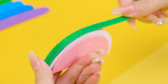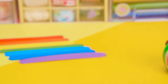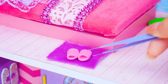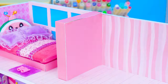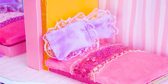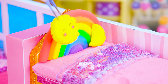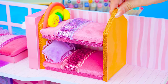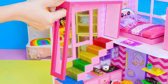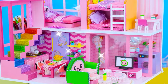Coco Milan headboard by using cardboard and foam glitter sheet. Rainbow stair to go up and down. Amazing pink Coco Milan is done!